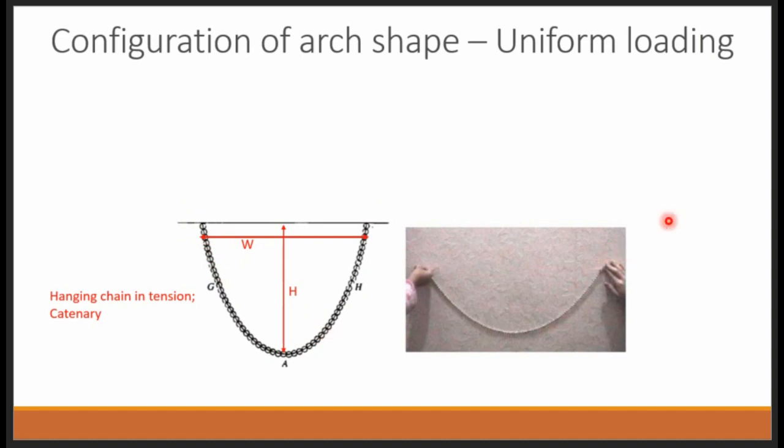So when you have that shape, it naturally forms what's called a catenary. A catenary geometrically is very similar, but not exact, to a parabola. But when we design, most times people will lay out an arch with a parabola formula because it's easier than tracing a catenary. But here we see.